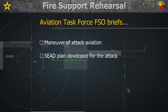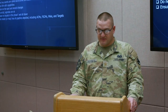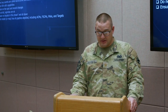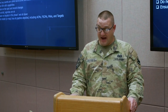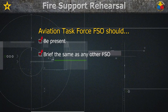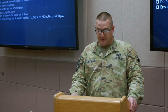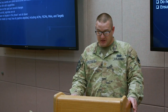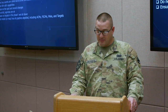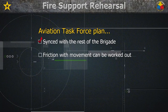The Aviation Task Force FSO briefs both maneuver of the attack aviation and the SEAD plan that he developed for the attack. Often the Aviation Task Force FSO is not present at the brigade rehearsals and SEAD is not planned or is an afterthought. The Aviation Task Force FSO should be present and brief the same as any other FSO. If he cannot be present, his plan still needs to be briefed during the rehearsal, potentially by a liaison officer from the Aviation Task Force, or maybe the Brigade AFSO. This ensures that the Aviation Task Force plan is synced with the rest of the brigade, and friction with their movement can be worked out as well.